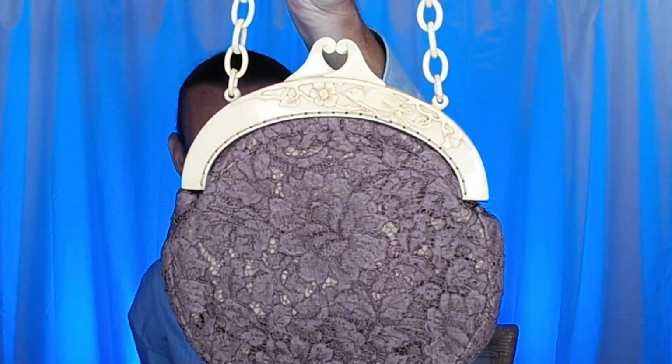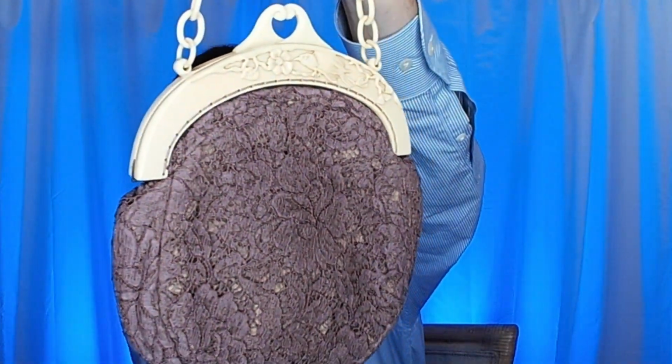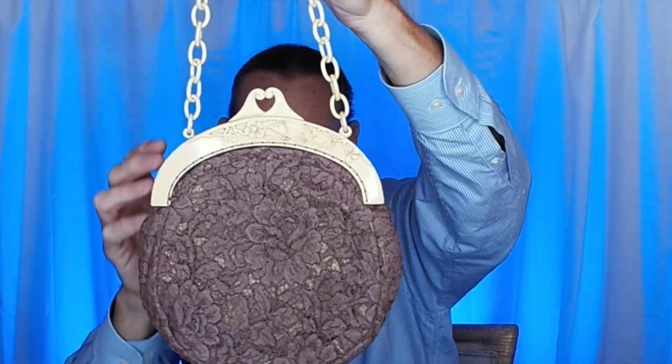A lot of people like to hang these and use them as displays. This one, the fabric is also in great shape. It never caught anything. It never ran. It's got this nice floral lace design to it. So this is one that you could actually take and use gently and keep in this wonderful condition that it's already in.